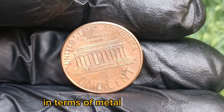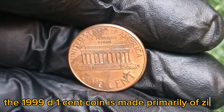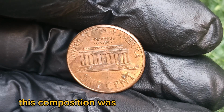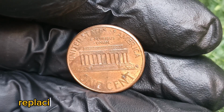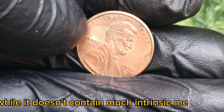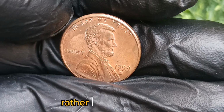In terms of metal composition, the 1999 D 1-cent coin is made primarily of zinc, with a thin copper plating. This composition was introduced in 1982, replacing the older solid copper pennies. While it doesn't contain much intrinsic metal value, its worth comes from condition and collectability rather than melt value.